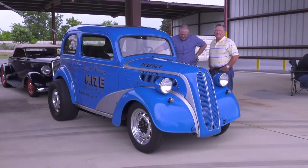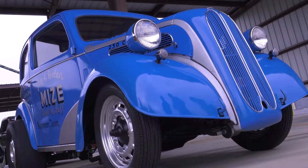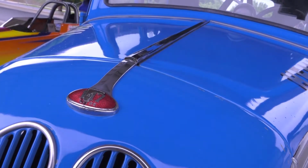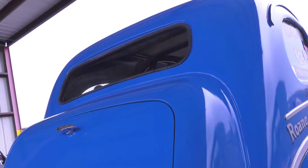J.D. Mize has rebuilt this beautiful dragster. His whole family enjoys quality time together on the drag strip. I've been drag racing really since about '58. Well, it's a great sport. I mean, we get to go. We've been all over the country.